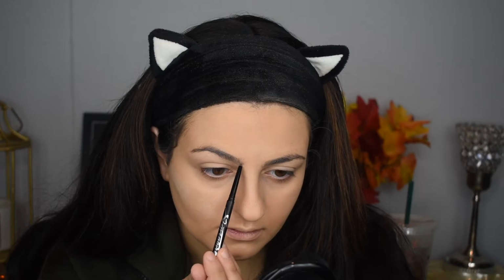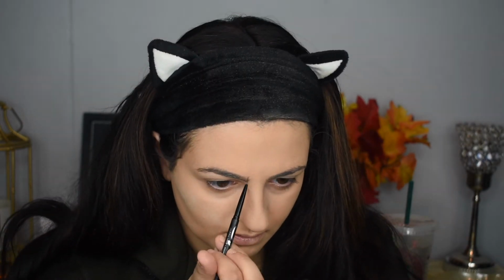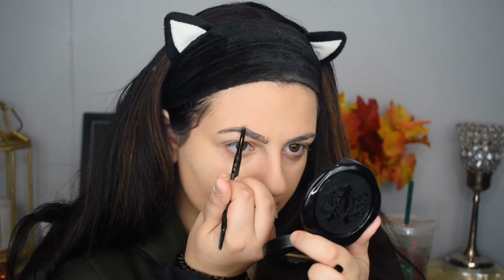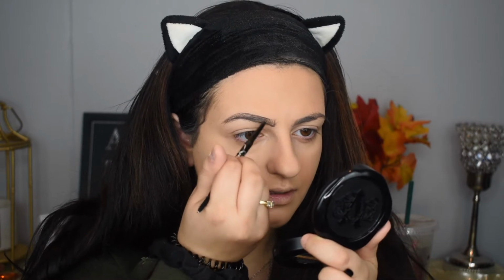This is in the shade Walnut. See, on the pencil too, on the actual product, it says Kat Von D. I don't know if you can see that. It says Kat Von D right there. So it does come with a spoolie. Thank God. I don't get pencils unless they have a spoolie. It's my deal breaker. So let's fill in these brows. So far, so good. I mean, it's a brow pencil, so I'm not really expecting bad things out of it.